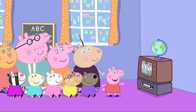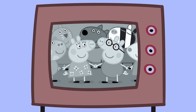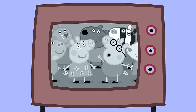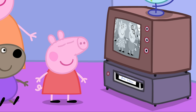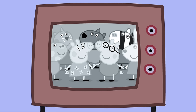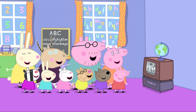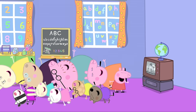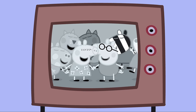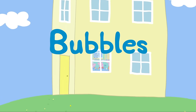Who's the little piggy in the glasses? Oh, that's Daddy Pig. Oh, and that's me. Hello to the future. What a squeaky voice you have. You're probably living on the moon now. Silly little Daddy Pig. Making time capsules is such fun. And finding them is even better. Bubbles.